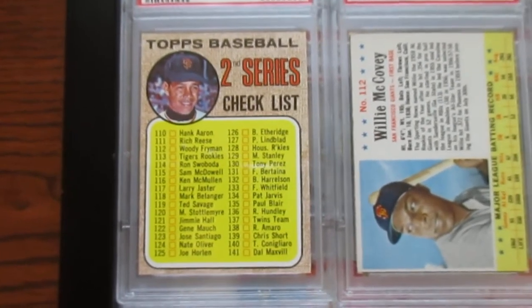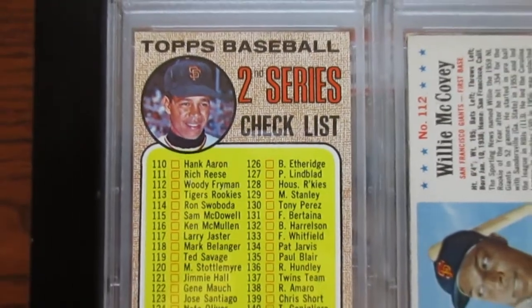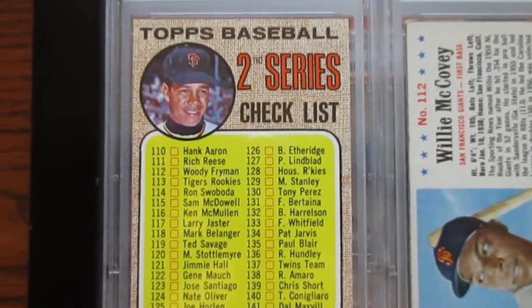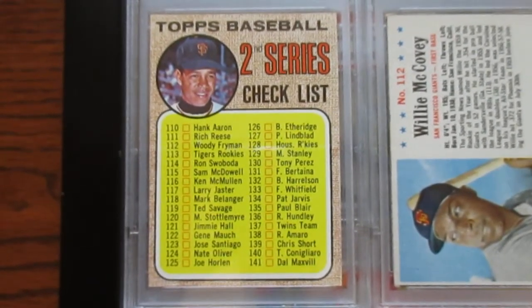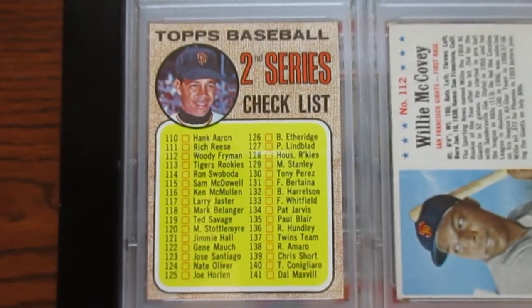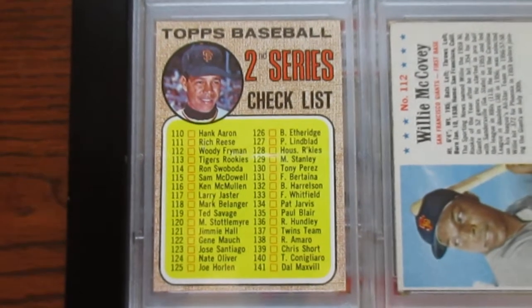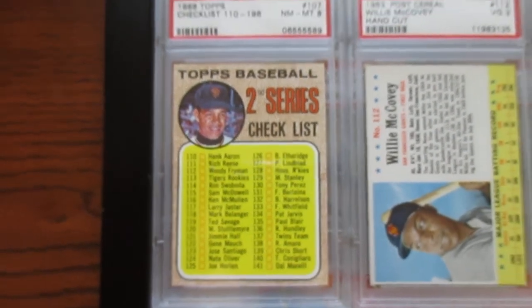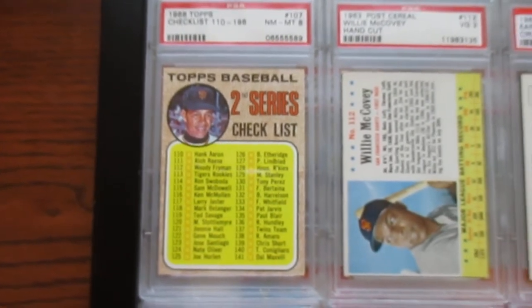The only way you can tell that is because this is the thin mesh. All the first series cards have a fatter, wider mesh, and all the second series cards have this thinner mesh. So there's two variations of this card. This thin mesh is a little bit more desirable of the two. And they can be kind of pricey as well if you really look into it. So I got this on a buy it now at a decent price and really excited about it. I've been looking at this one for a couple years.